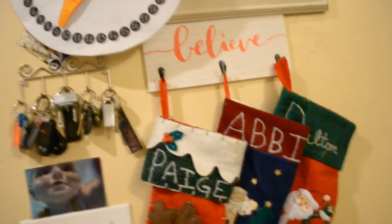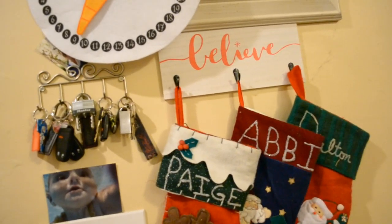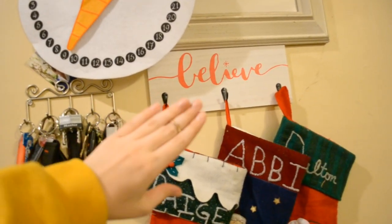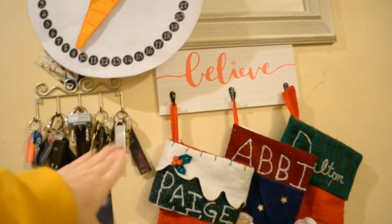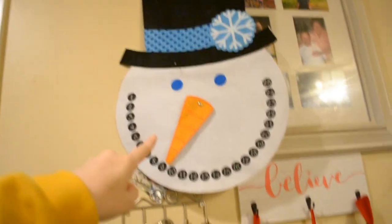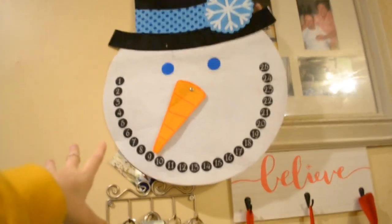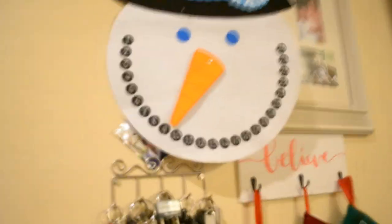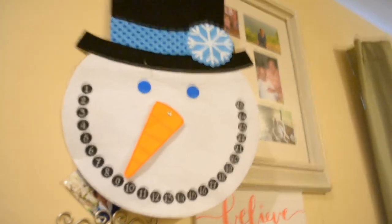I love Target. I might go there today because I am alone and my siblings and my mom are probably gonna be gone for a long time, so I think I might go to Target and look through things. And then we have this right here. This is just a countdown. I don't think it's accurate, there's just nine more days until Christmas, but it's there.